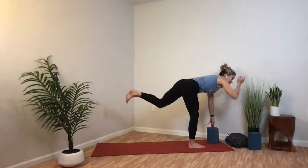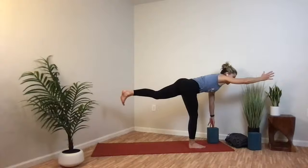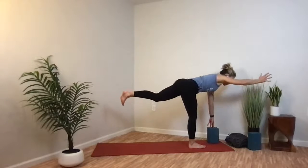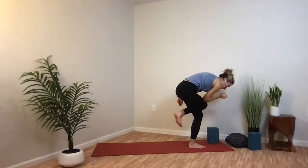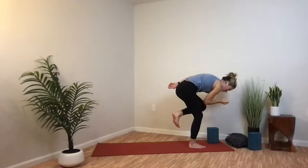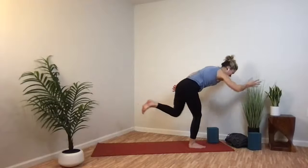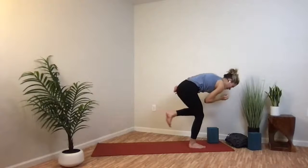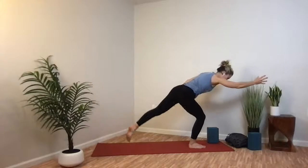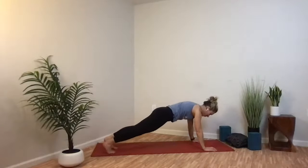Inhale, lengthen. Exhale, round. Take a couple more at your own pace here. If at some point it feels nice to experiment with hovering the left hand off of the block, go ahead. You've got one more. Let's end with the arm and the leg extended before stepping back. Move the block out of the way, hands down, plank pose.